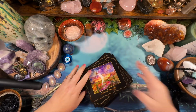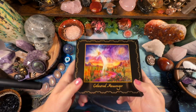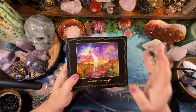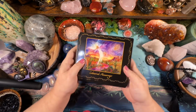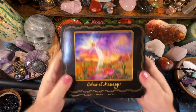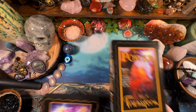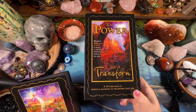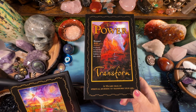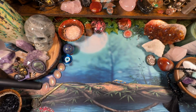And I actually have a Gabriel statue. I could set up an altar right next, a card holder, and put them right next to my angel for like altar cards. So I was really happy with that. If you get a chance, if you like these, pick them up. I've not seen them anywhere before. They're called the Power to Transform cards. Spiritual journeys to transform your life. They're just beautiful. So I got that.